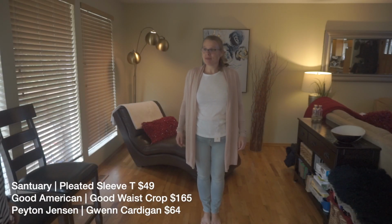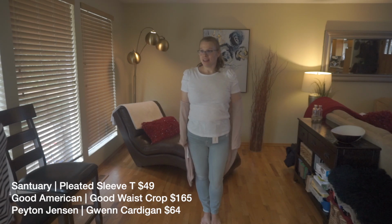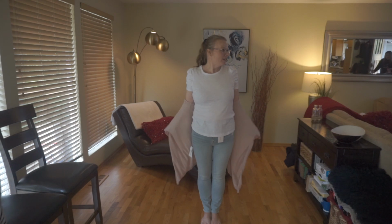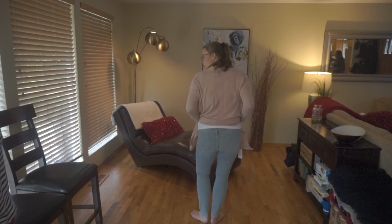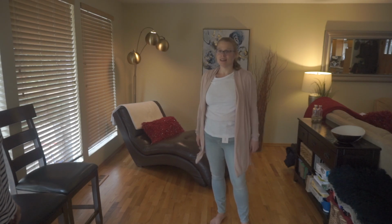This is my sister Bree. She's 5 years younger than me. She also works in technology like I do, and she is the smart sister. Bree loved these Good American Good Waist crop jeans. The blush cardigan by Peyton Jensen wasn't quite her color, but the Sanctuary pleated sleeve tee was perfect for her wardrobe.